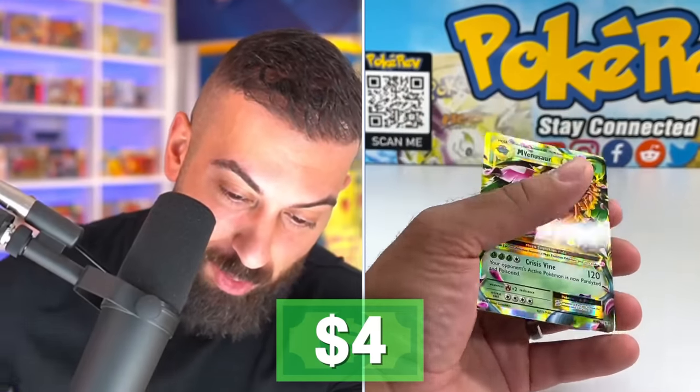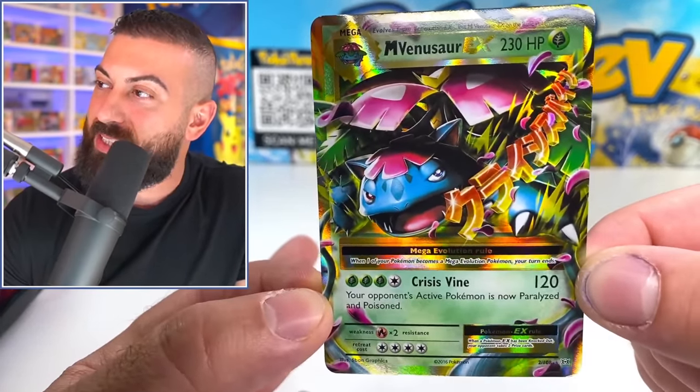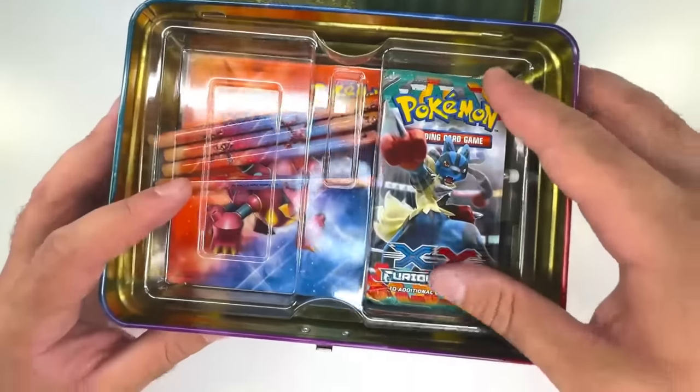Ah, I just skipped so much of Mega Venusaur EX. Brock's going to reverse. Doesn't even matter. We got this one. Yo, let's go. This goes really nicely with that Mega Gengar that we just pulled. Continuing. Oh, we got Furious Fists.